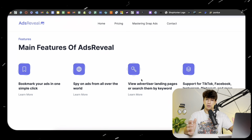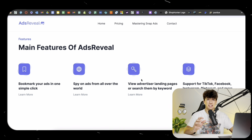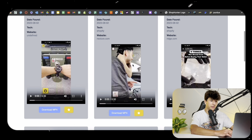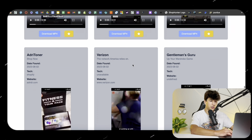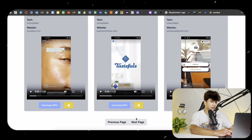So in order to find a winning product, I'm going to be using this ad spy tool called Ads Reveal. It's the first ever ad spy that's made specifically for Snapchat ads. They also offer a free trial on the platform, so it fits within our budget. As you guys can see, there's a bunch of different Snapchat ads on the homepage that you can scroll through and download. So let's keep looking for some ads here.